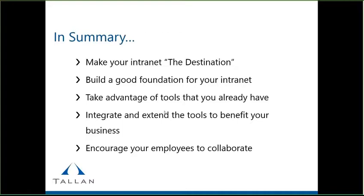That takes a lot of thought and planning. It's not going to happen overnight. So the idea is to create that roadmap, build that strategy out, whether it's a year, 2 years, or 5 years out. Once you build that strategy out, then you need to figure out what the quick wins are. How do you get people engaged in that intranet? So building that good foundation is key.